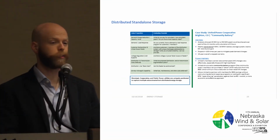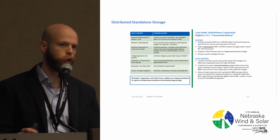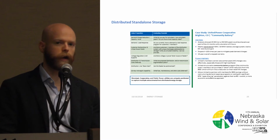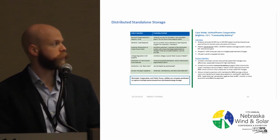But front-of-the-meter projects, even at 500 kW or a megawatt, would be the smaller end of a distribution-connected distributed project on the battery side. You could go all the way up to 10 megawatts, but that just depends on your distribution system and the feeder's ability to support that kind of project.